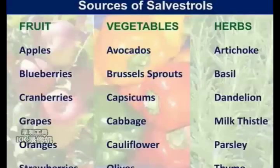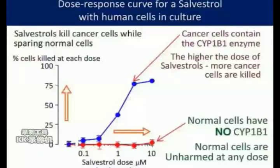Here is a nice little chart which shows you the relationship between Salvestrol dosage and the number of cells killed. It's done in tissue culture or human cell culture, and as you can see, the cells that contain the 1b1 enzyme are killed off at a great rate as you pump more and more Salvestrols in. If you look at the healthy normal cells, they're basically unharmed at any dose.